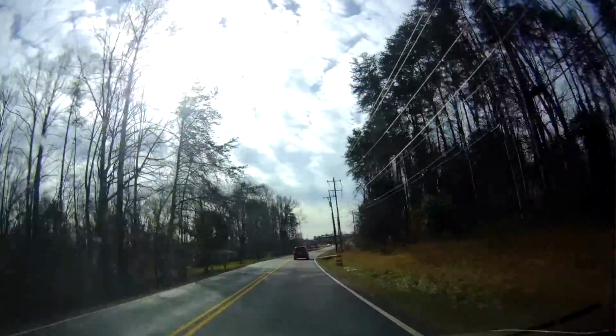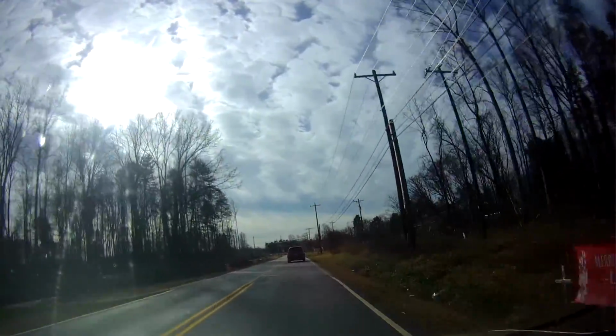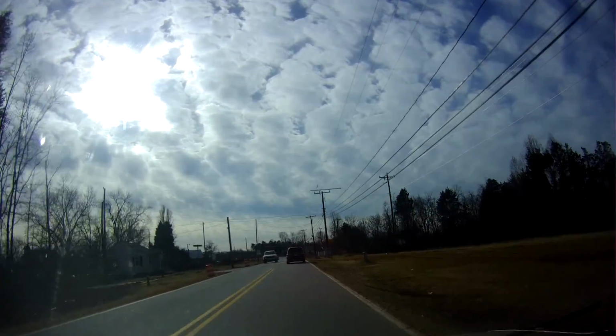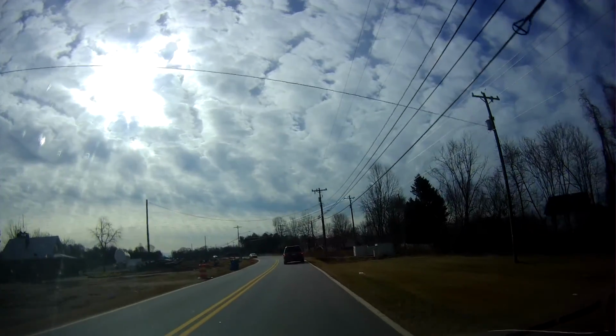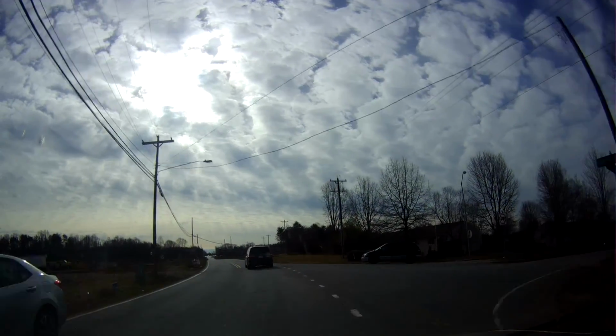Okay, good. Now we're coming up on urban loop construction again. As you can see, the telephone poles are going to be relocated. Oh, and now we're back in city limits. Wow. Okay. Utility pole relocation here. Got some big pipes.